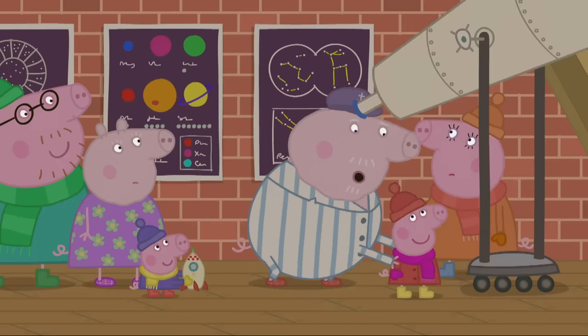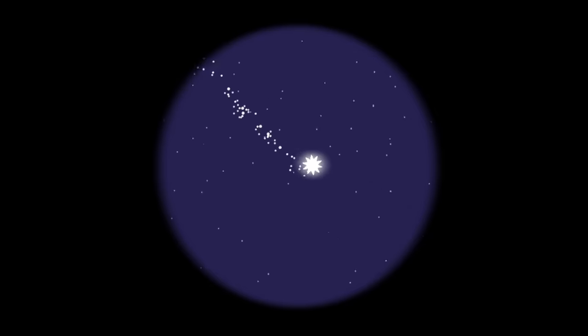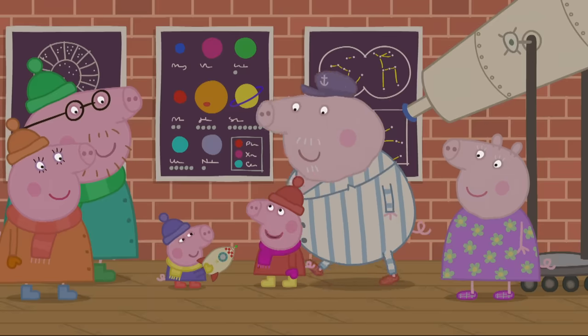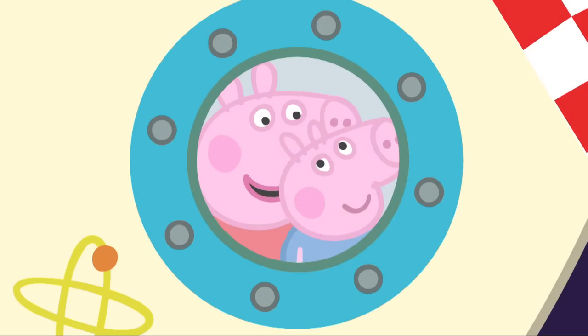Quick, look! Oh. It's a shooting star. You must make a wish. I wish that when George is old enough to have his own rocket, he will take me into space.